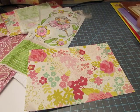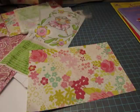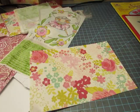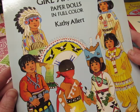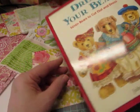I have some of the American Girls, Samantha's paper dolls, and Kristen's paper dolls. Kathy Allert, I have some of hers, traditional folk costumes of Europe, so they're just children with folk costumes. And then again, Kathy Allert with the North American Indian girl and boy. Dress Your Bear, 7 bears to cut out and dress.